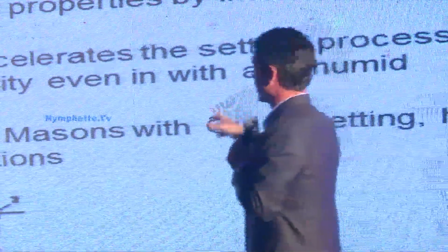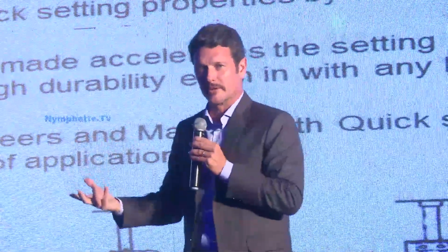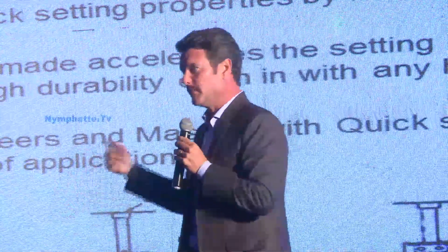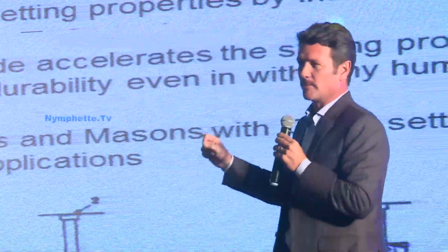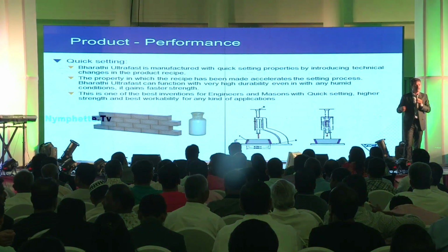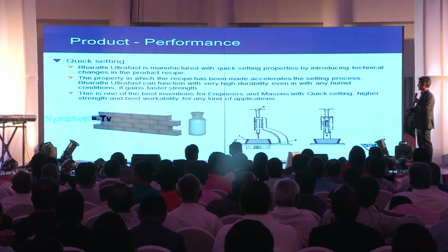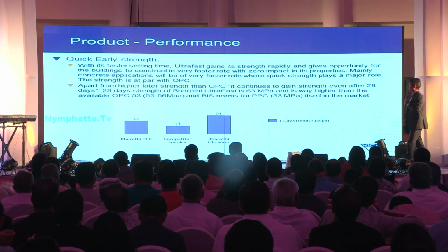Quick setting. What does setting mean? Setting is how fast it becomes hard, how quick it becomes hard. So it becomes hard faster than PPC, faster than OPC, which makes it handy for builders, masons. They can go to the next job faster. Let's go to next. Strength.